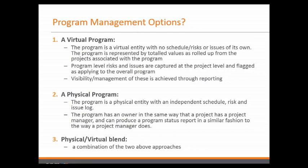Risks and issues are typically raised at the project level on the project sites, and a common configuration to support this is an option to flag when a risk or an issue is considered to be a program risk or issue. So a project manager adding a risk has an option: is this a program level risk? They would say yes or no. If they select yes, then that risk or issue or other artifact would achieve visibility through reporting. A report would be generated which would filter out all the risks and issues and only display those which were set to be program level.